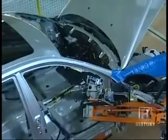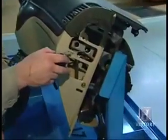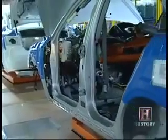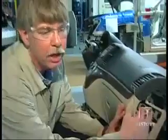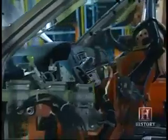Installing the dashboard cockpit module shows off the robot's brain as well as brawn. Okay, this is a cockpit module that we insert into the vehicle. The robot will pick up the cockpit module using these two holes. As part of the process, cameras located on both sides of the pickup point will actually take a picture of these holes. It will then compare it to our file and make sure that these holes are in the right position. It then picks up the cockpit module and then it'll take it over to the vehicle.